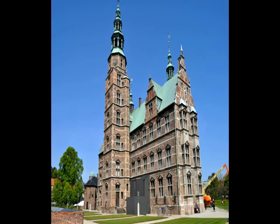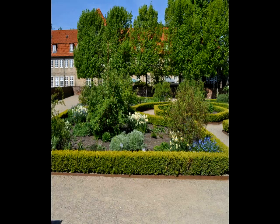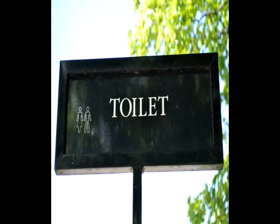The Rosenborg is one of the stops on the hop-on hop-off buses. The Rosenborg Gardens is one of the most popular parks as well to visit. Remember, when you see a bathroom or a toilet, use it. They have them at Rosenborg.